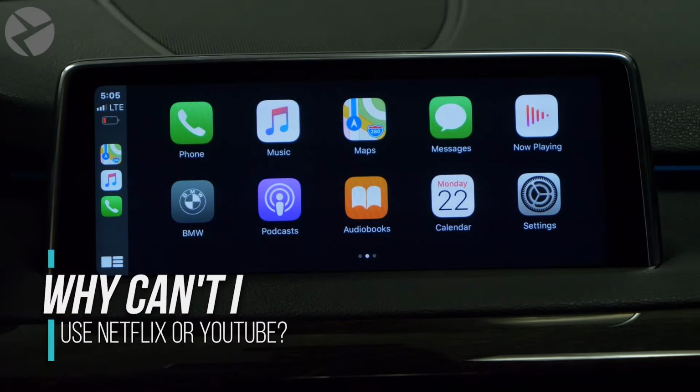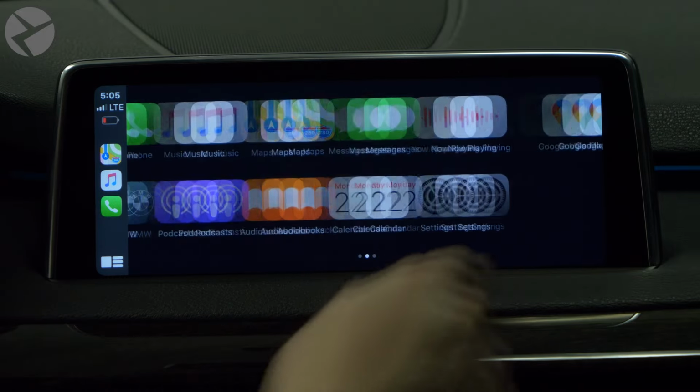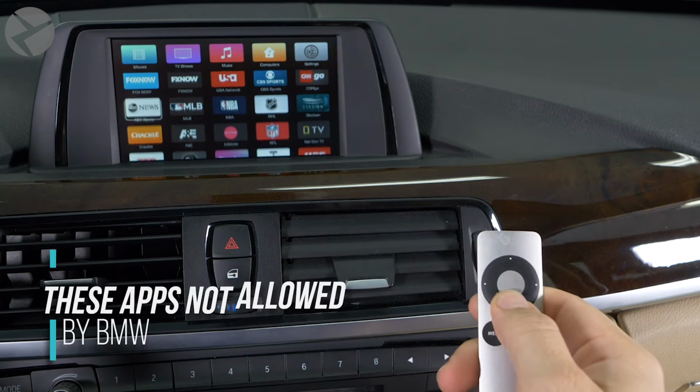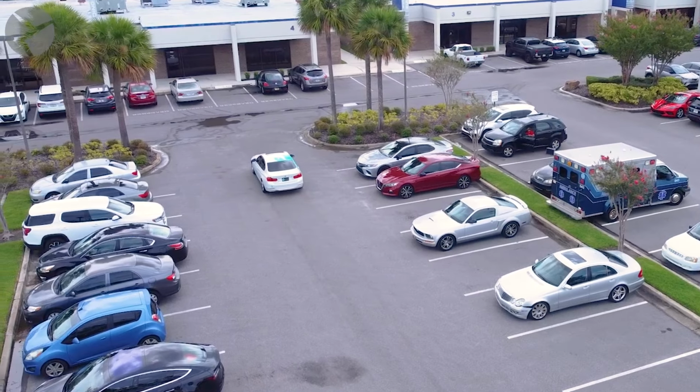First off, why is it not possible to have YouTube or Netflix on OEM CarPlay? Simply put, non-driver-friendly apps such as these video apps are not allowed by BMW. They want you to focus on the road, not your screen. Now, while we don't recommend that either, we do think it's a great feature to have for your passengers or if you're parked in your car and killing time.